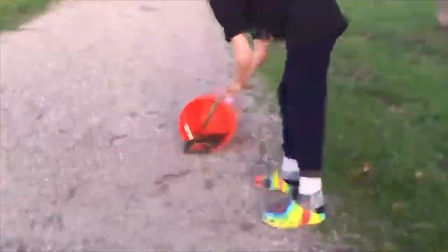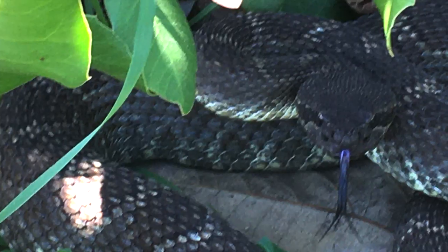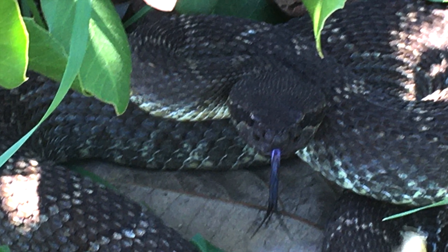The southern Pacific rattlesnake is one of the 9 subspecies of western rattlesnakes, which range across much of the western United States, Mexico, and Canada. Like its relatives, the southern Pacific rattlesnake has a relatively hefty body and stubby tail, a triangular-shaped head, hooded eyes, and elliptical pupils.